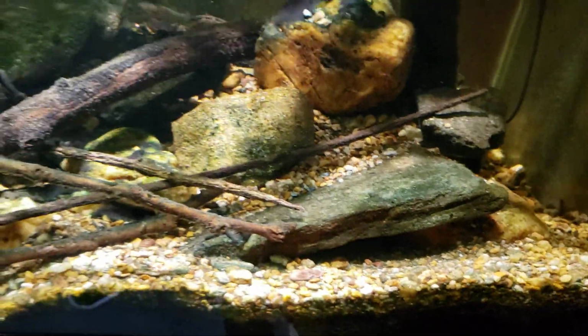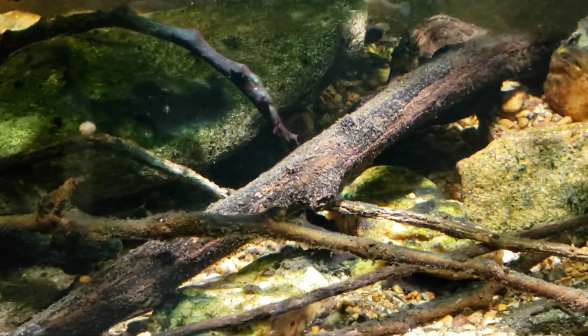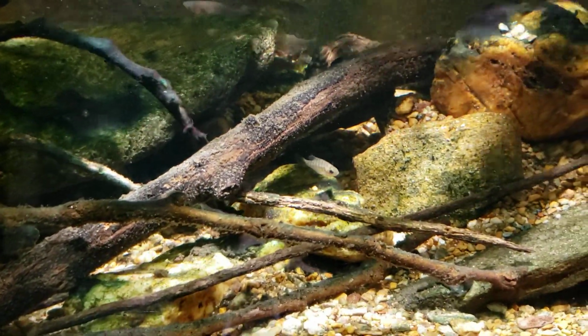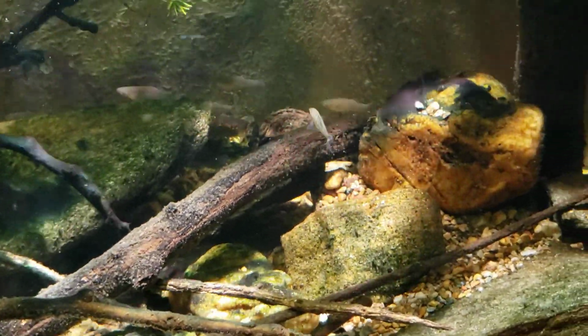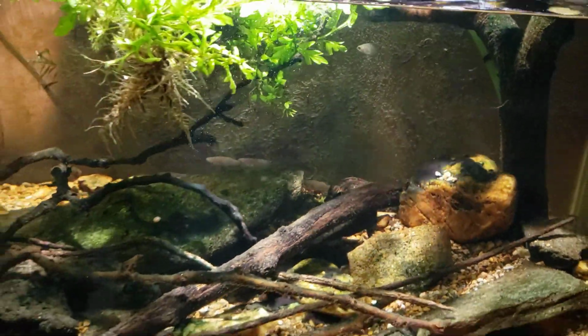Now, I did throw some sinking shrimp pellets in the tank right before I started shooting the video in hopes that, as I said, the flavor of food in the tank would be enough to get it out and about looking around for where that flavor is coming from, but it doesn't seem to have had much of an effect. So let me just put you on pause here for a moment, and we'll throw some flake food in the tank and see if that doesn't change anything up.